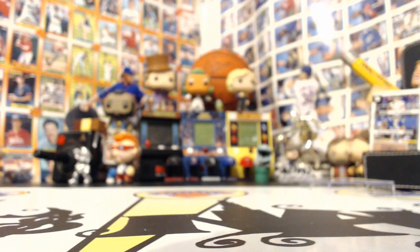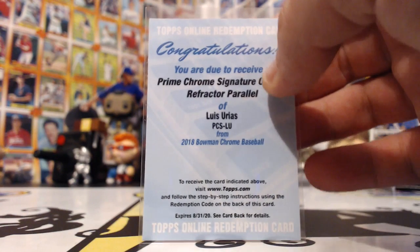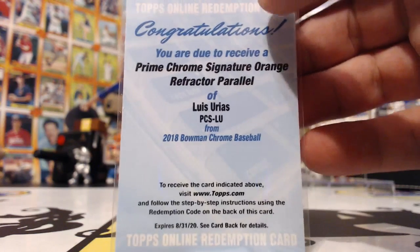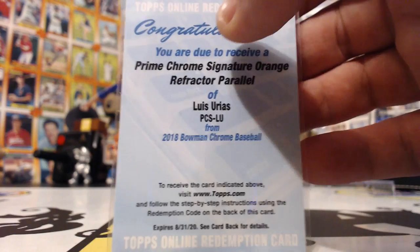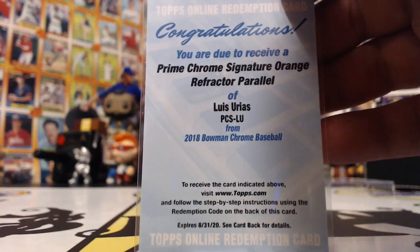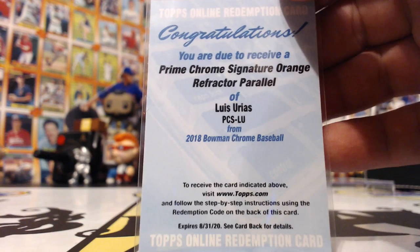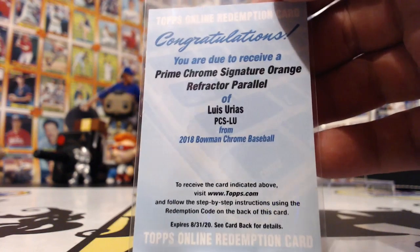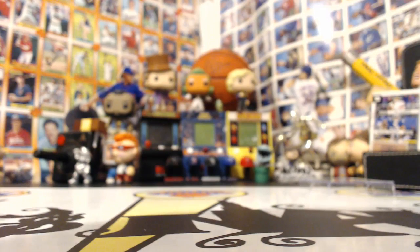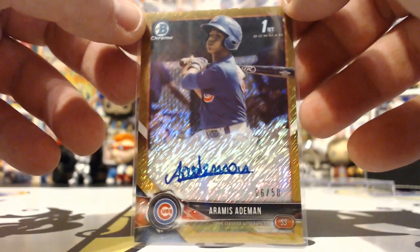We got a prime chrome signature orange, numbered to 25 on that, just like the regular orange. Prime means either a relic patch or just the name of it. I think it's got a patch, though. Luis Urias for the Padres. And we got a gold shimmer, 6 out of 50. Aramis Ademan, Chicago Cubs. What a beautiful card.